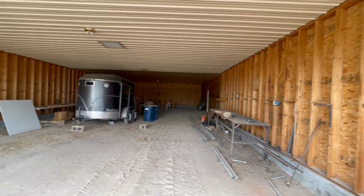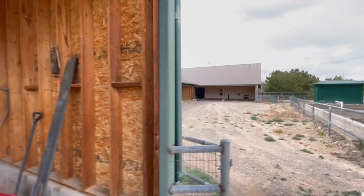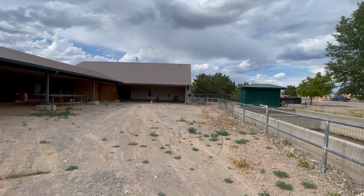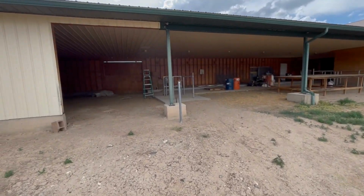It's really a large area. You could fit an RV a long ways back in there. I don't know what this height is. I can't get that. And again, just lots of areas for other projects or hobbies or whatever.